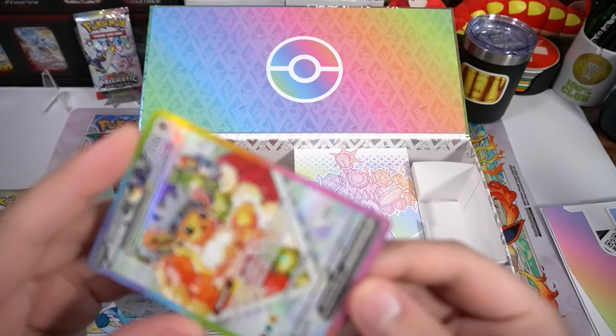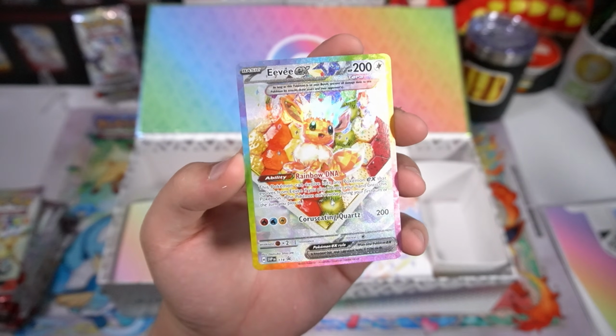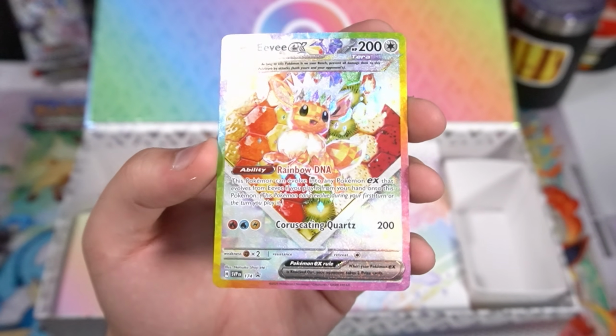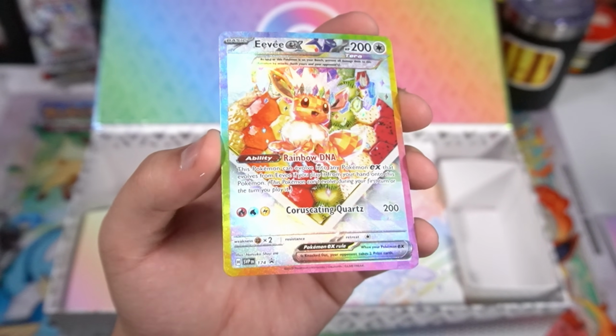So not the end of the world there. Going to look great in a binder. One of the coolest promos. We've got Eevee, and then there's a bunch of fruit behind it. We got the fruit Eevee.